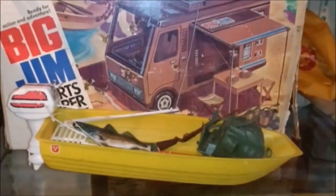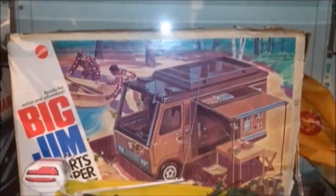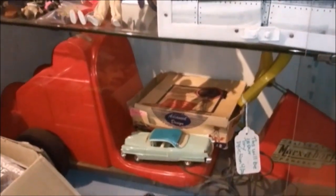Hey! Big Jim, I had one of those trailers before. That's a cool line to collect for. And check out this Mark's go-kart. Wow, that's something. That's really amazing.